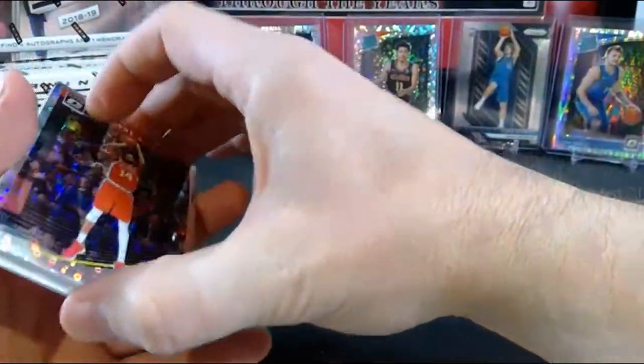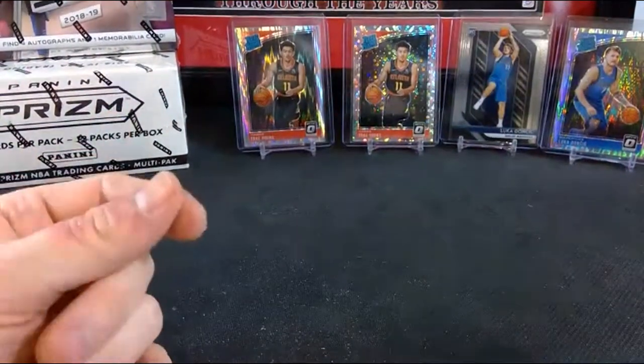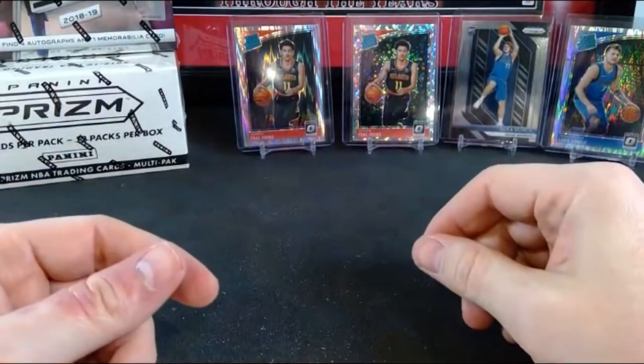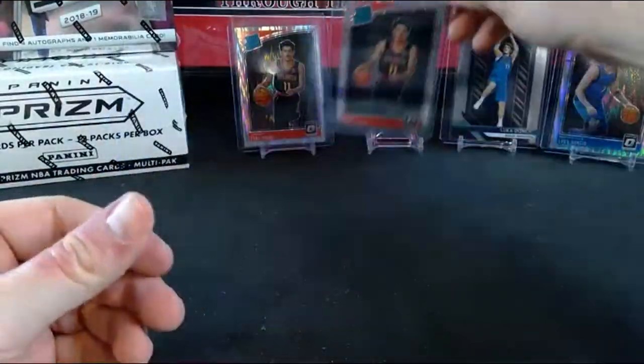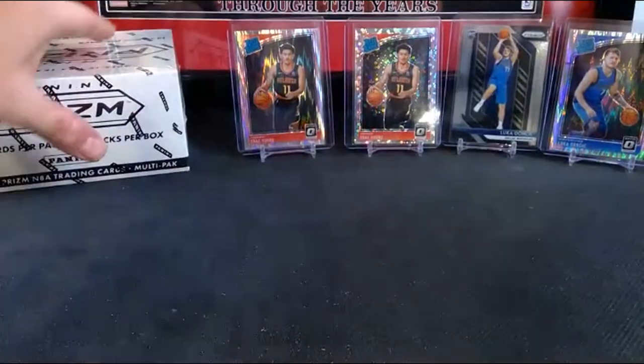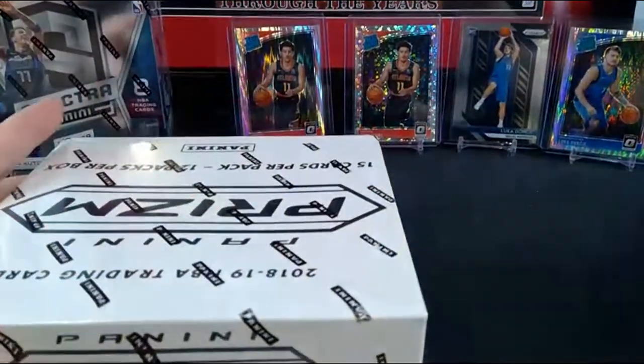All right, well, the box wasn't terrible. Got a nice Trae Young rated rookie. All right, let's do this. Let's get this Prizm box.